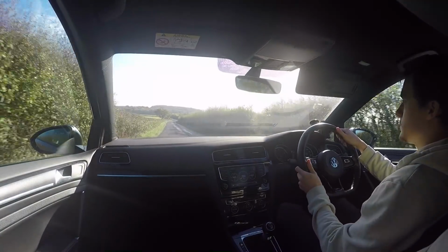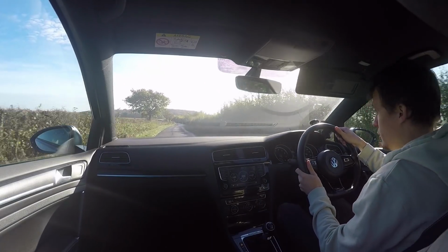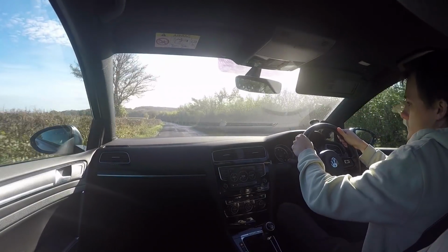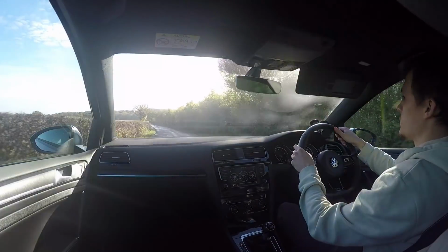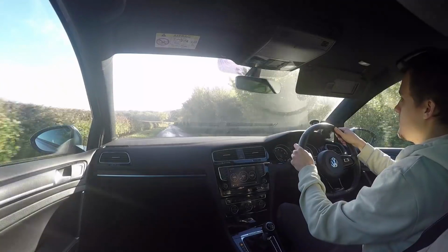And am I uncomfortable? Do I feel like the car's skipping around and have lost control? No, it feels so stable and so planted, which is what some people criticise the Golf R. They think it's that too perfect car, I guess. We've got some horses ahead, so won't exactly be going fast.